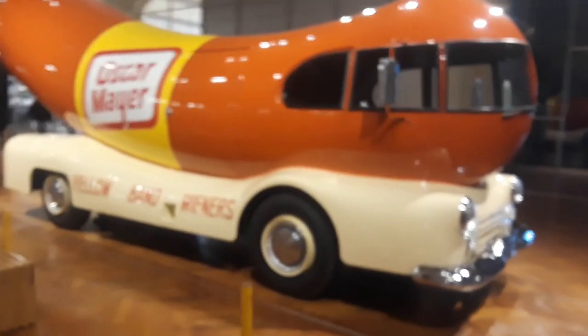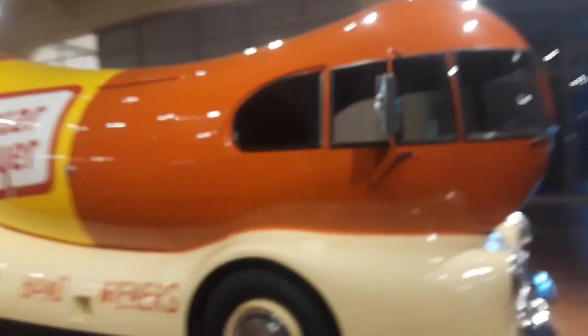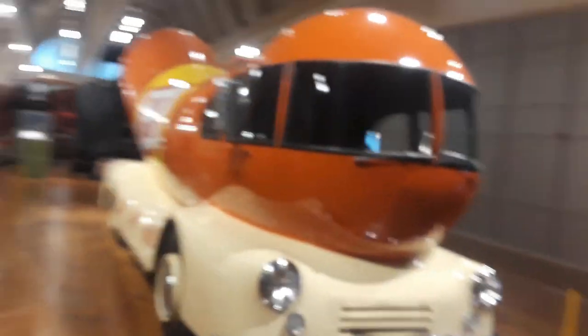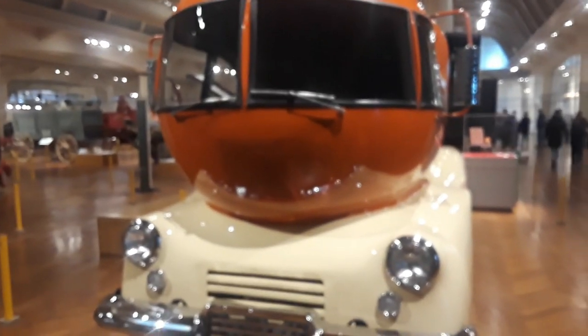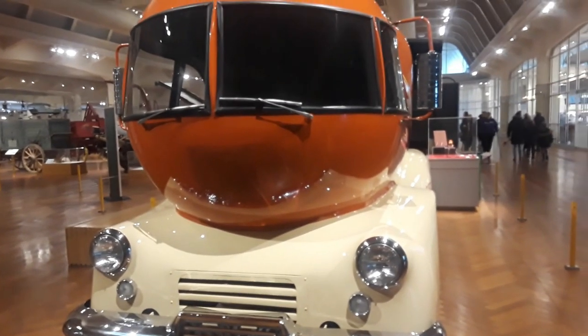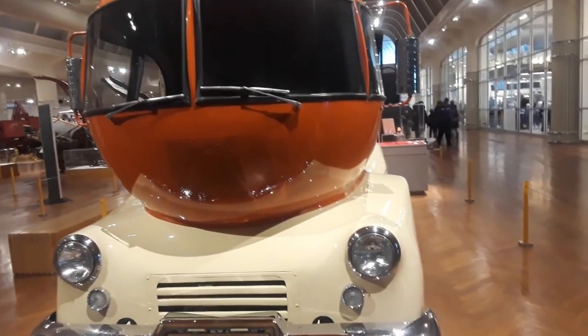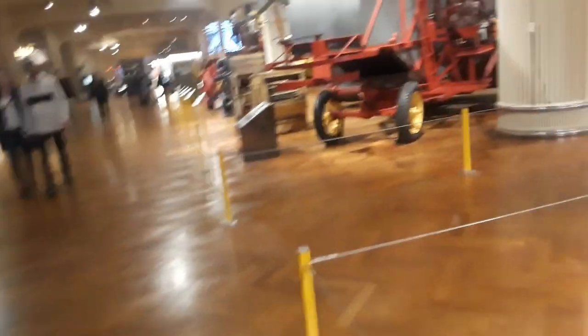Today I am at the Henry Ford Museum. We got the Oscar Mayer Wienermobile. This is the 1953 version. The original was made in about 1932 and it wasn't in the shape of a wiener. This is the original design of the Wienermobile at the Henry Ford, and it was a prototype for the ones you see now.